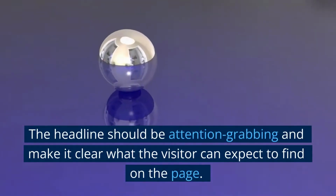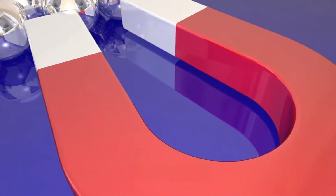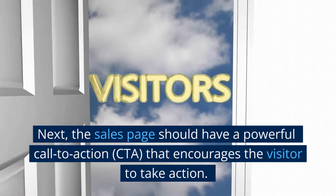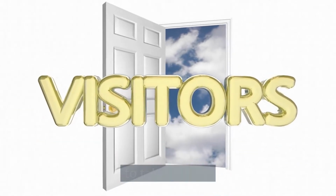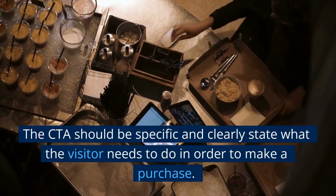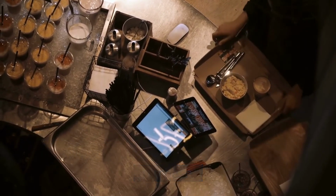The headline should be attention-grabbing and make it clear what the visitor can expect to find on the page. Next, the sales page should have a powerful call to action, CTA, that encourages the visitor to take action. The CTA should be specific and clearly state what the visitor needs to do in order to make a purchase.